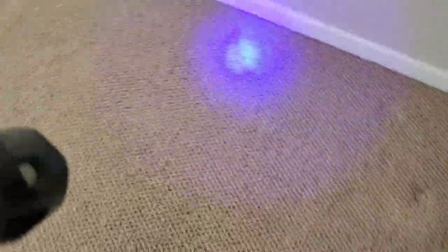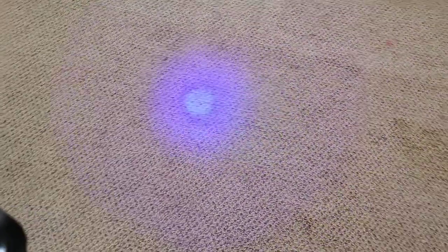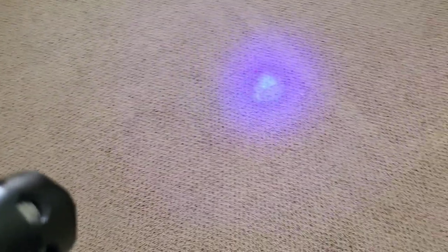Alright guys, this part of the video is actually going to be more so for the client, because you can't see the pet urine for the most part, except for this one here without a black light. So we got more here and everywhere where there's a little bit of higher blue tint. As you can see, it's showing up almost throughout. Oh, we got one right there and here.